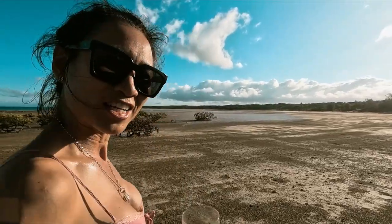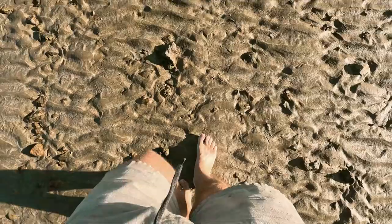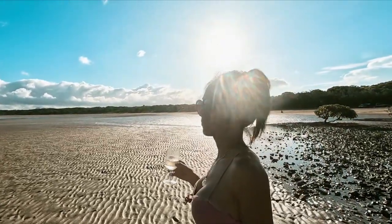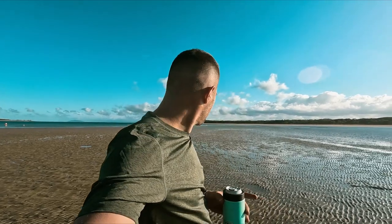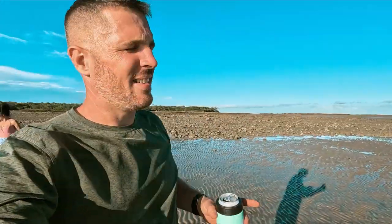Hi guys, let's go for a walk for the sunset. As you can see guys, we're now at low tide and the tides here are about, I think, 4 or 5 meters if I'm not mistaken. But because this is so flat, you can see how far it goes out. It'd be nice when the tide would be up again tomorrow, but at the moment, the water is way over there. And our campsite, way over there.